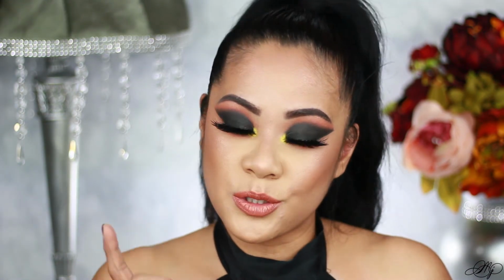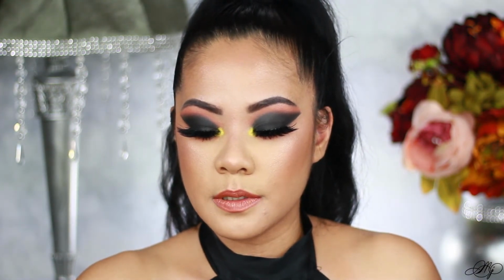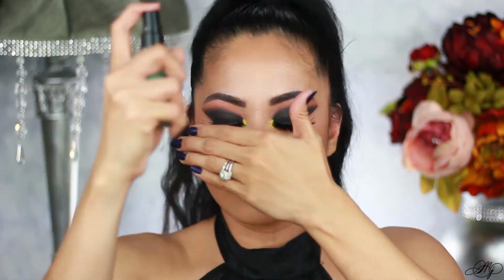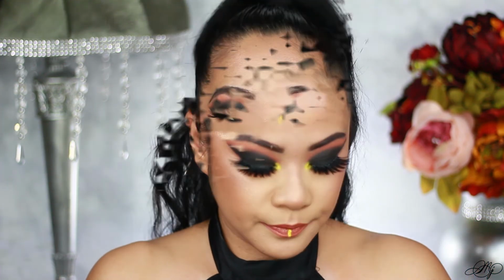One more thing that I want to do. I'm going to take that yellow and put it in the middle of our lips. To finish up the look, I'm going to take my Slay All Day setting spray. This is from Gerard Cosmetics as well. It smells so good. So this is the eye look that I came up with using the Deck of Scarlet.